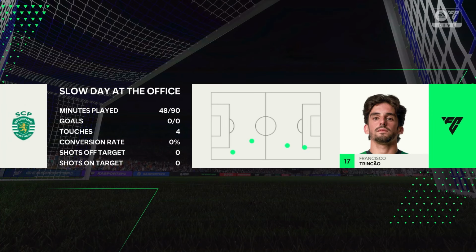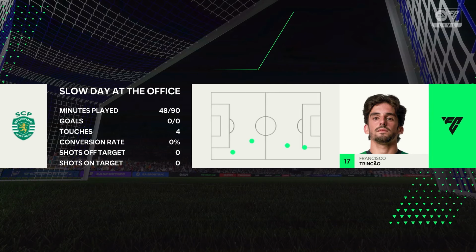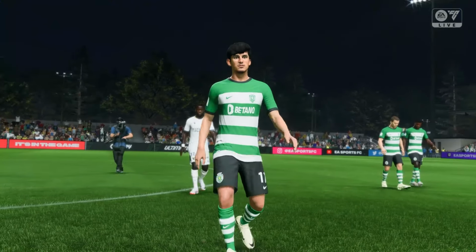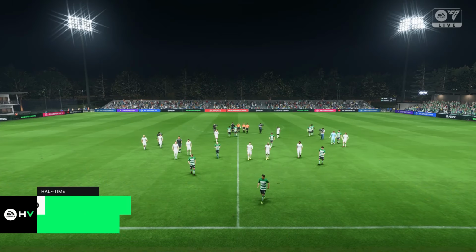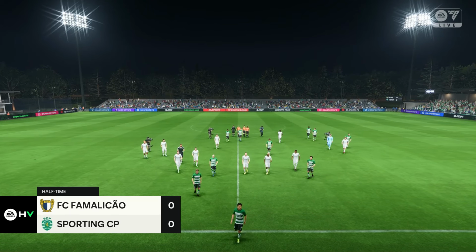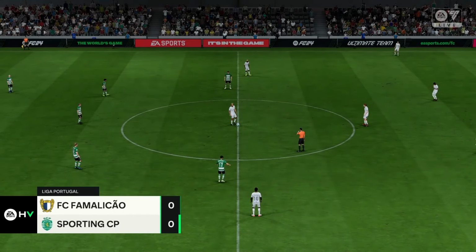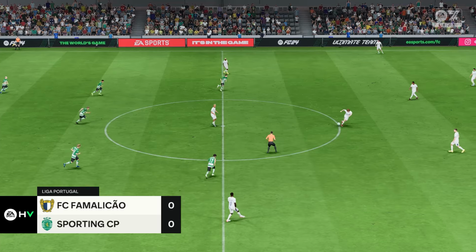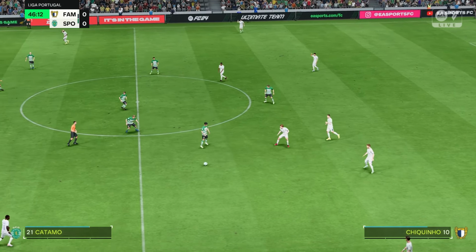Not to be too blunt about it, Stuart, but this has been a struggle for him up front. Well, the touch map tells us everything. He just hasn't been able to get on the ball in dangerous positions. Yes, he's been well marked, but he has to do a lot more to find space, I think. Well, they've got things going again here, and I wonder what kind of second half we have in store for us.